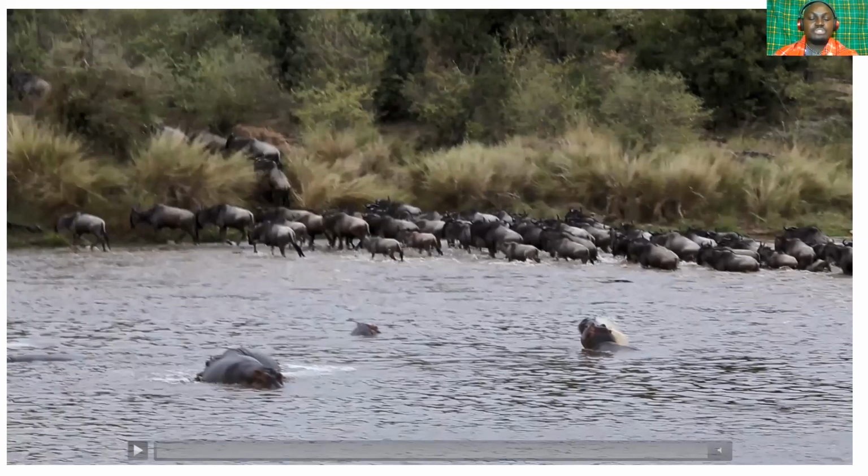So they actually have to move from one side to the other and then come back. They don't move once and that is it. They go to the other side and then they come back to the main Mara, Mara Triangle, main Mara, and all that. They can even cross Sand River to go to the Serengeti side and come back maybe after some days.